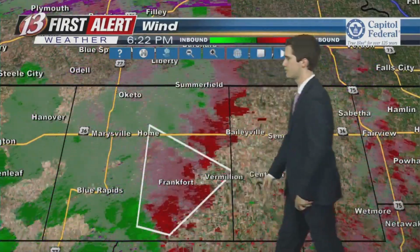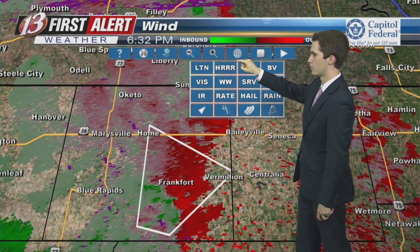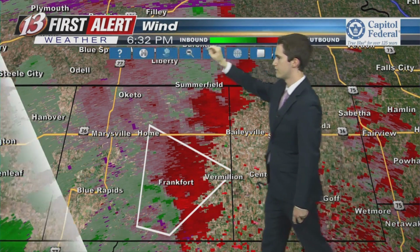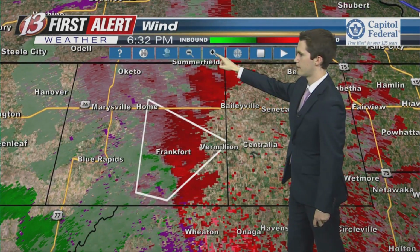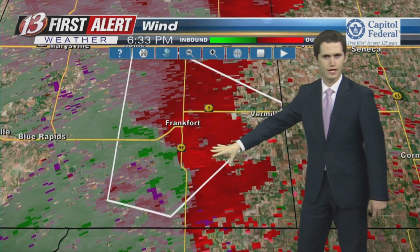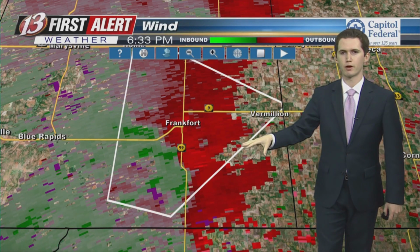Again, it's the area of circulation a few miles to the south of Frankfort that is moving off to the northeast. So let me go ahead and adjust the view here. Let's take a closer look here at that new sweep of the radar. Again, the rotation on radar is not overly impressive, and we really wouldn't expect that with the type of setup that we're looking at today.